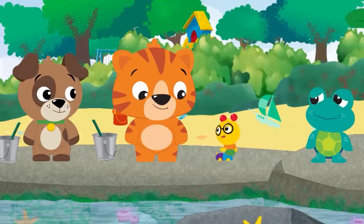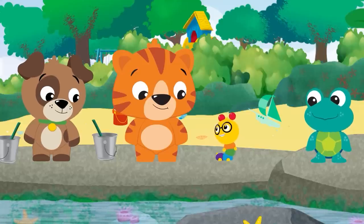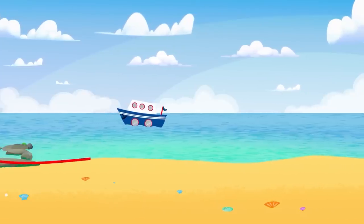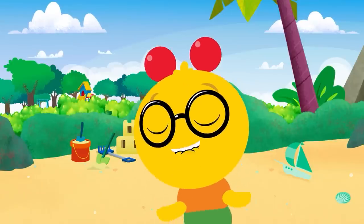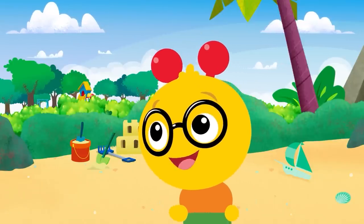Really? Really. Tide pools, like this one, can be found on the ocean's coastline. Coastline? The coastline is the part where the sand meets the water. Lots of amazing animals live in the shallow waters of the tide pools.